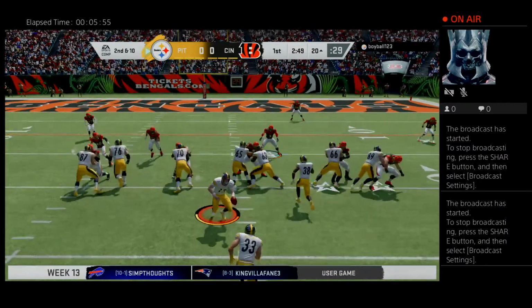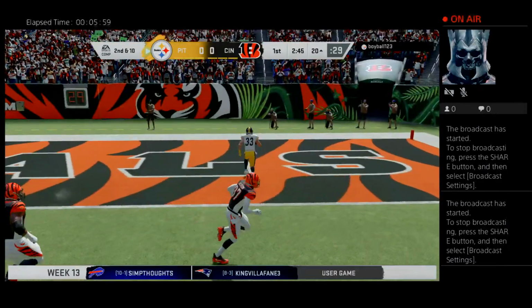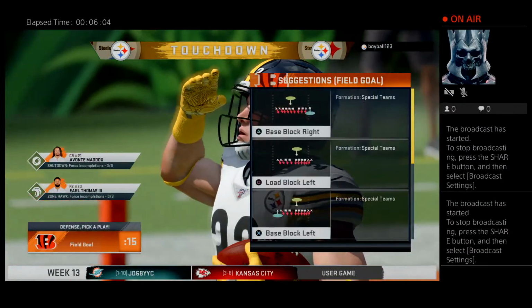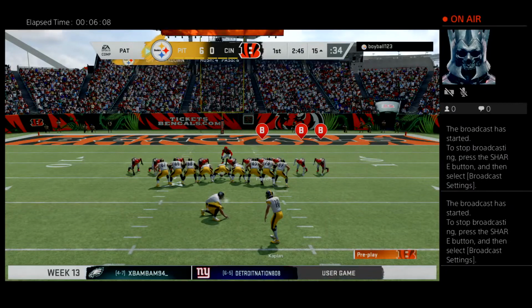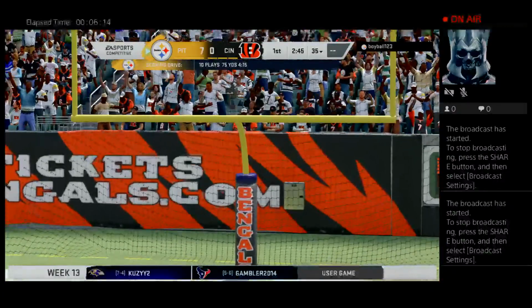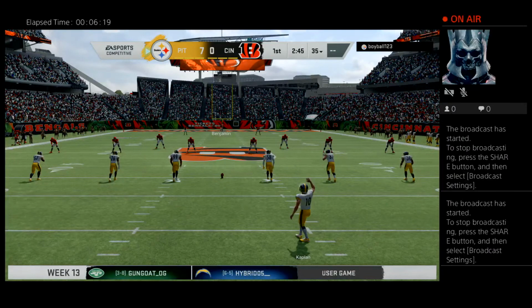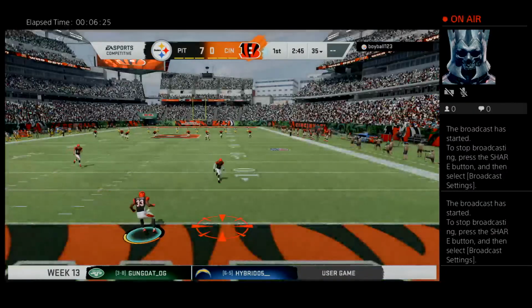After the incompletion, here's 2nd and 10 from the 20. They'll run with McCaffrey. McCaffrey with a first down and more. And he's going to take it in for a Steeler touchdown. Christian McCaffrey with his 16th touchdown of the year. And the Steelers take the ball down the field and score on their opening drive. Extra point splits the uprights, and it's now a 7-0 game. Set now to kick this one away, and off it goes.